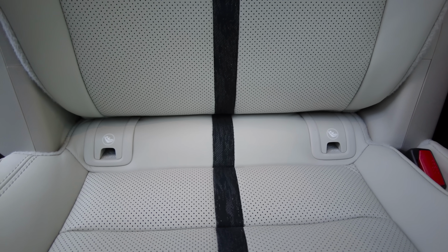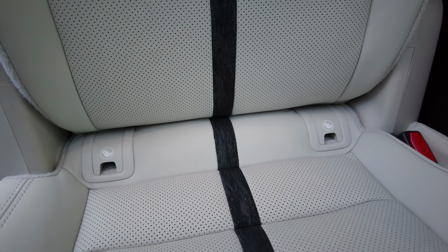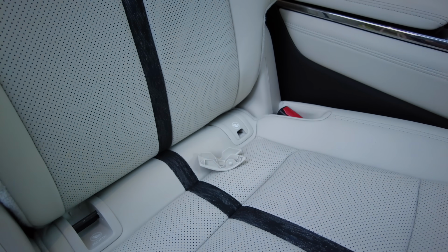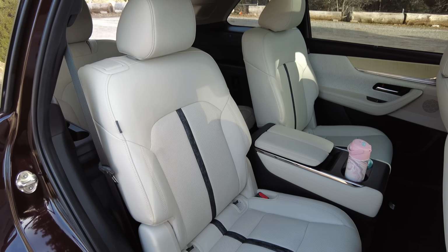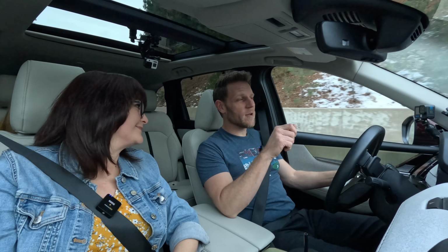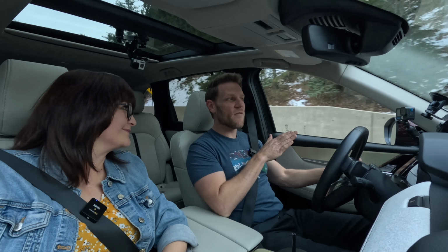The booster seat is easy to install. There are little plastic pieces covering the latch points that are easy to snap out of the way. Also, there is definitely enough room for a rear-facing car seat back there. And I'll bet installing it would be no problem because those second row doors open very wide.